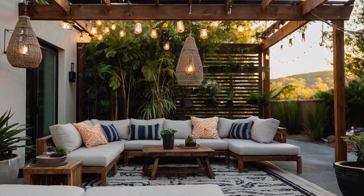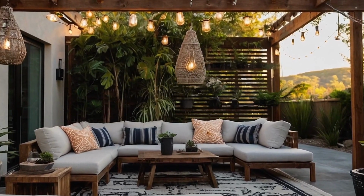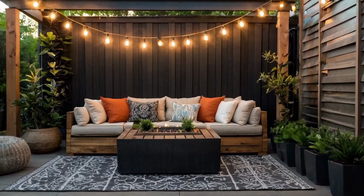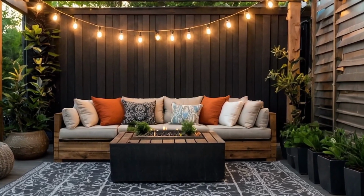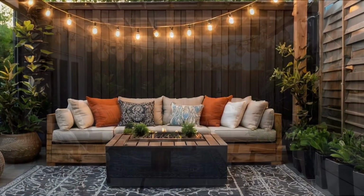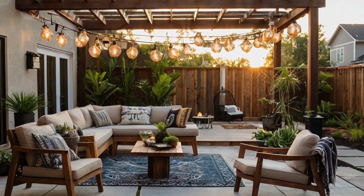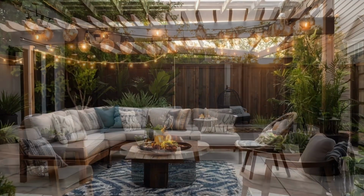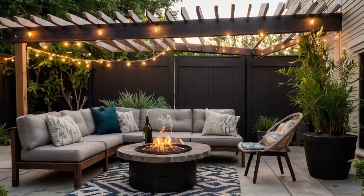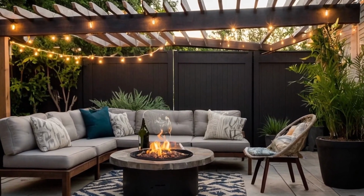For a more immersive natural element, consider installing a vertical garden or green wall. These lush, living backdrops not only make a bold visual statement, but also maximize greenery in smaller spaces. Vertical gardens can be designed with a mix of plants, such as trailing ivy, ferns, and brightly colored flowers, creating a dynamic and textured look. A green wall can also provide cooling effects, which is particularly useful in sunnier climates.